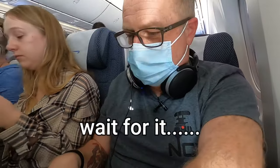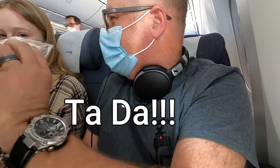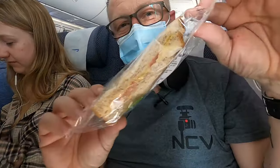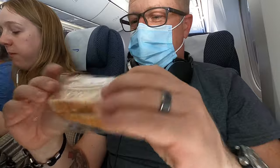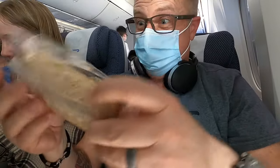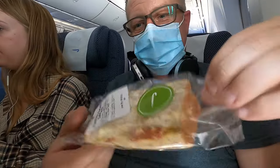We're about an hour away from landing. That is like the saddest sandwich I've ever seen. I thought it was bad when Air Transat give you wraps and stuff, but I guess Air Transat wins this round. Gee, that's one piece of bread.